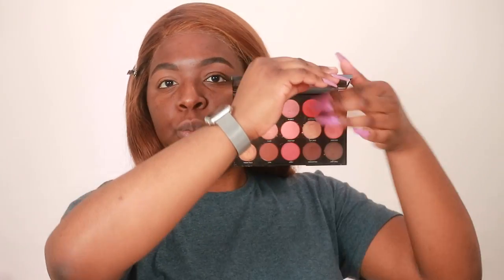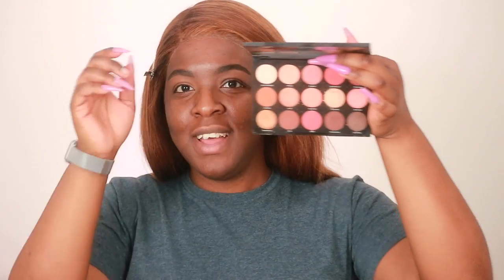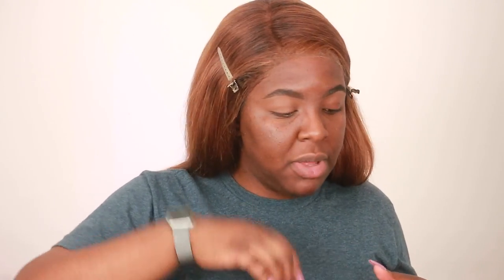Okay, so I have two eyeshadow palettes here, both by Morphe. This is the Morphe 15H Happy Hour palette, so I'm gonna be using this one. Am I even showing it properly? And then also the Morphe 15N Night Master palette. They coincide with each other. Easy peasy, lemon squeezy. I'm gonna make some shape.